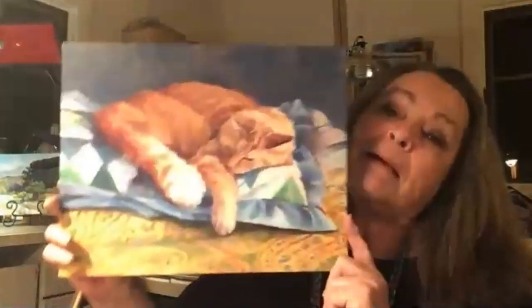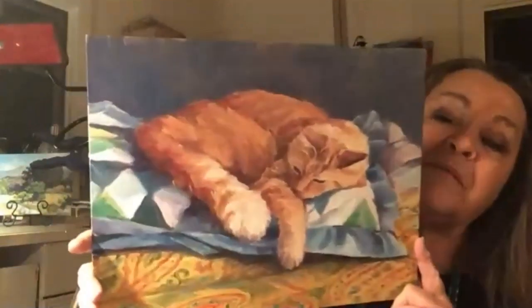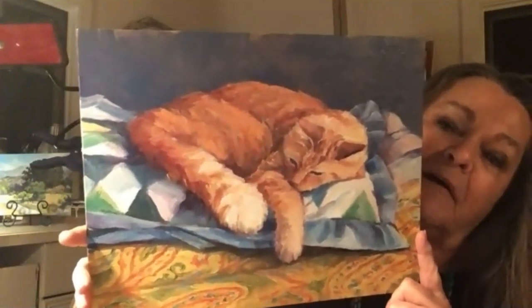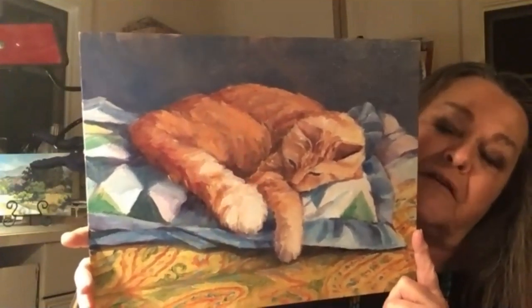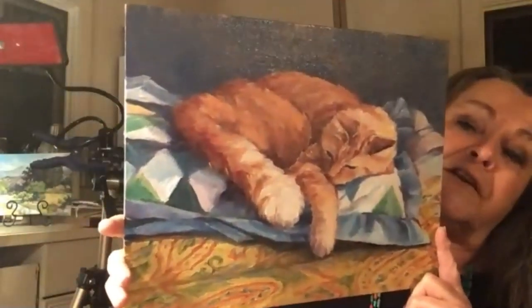And then lastly, he's my cat. I did some animals in December, my own pets. This was actually from a photograph, but that's about as realistic as I ever get. Oh, here's one more.